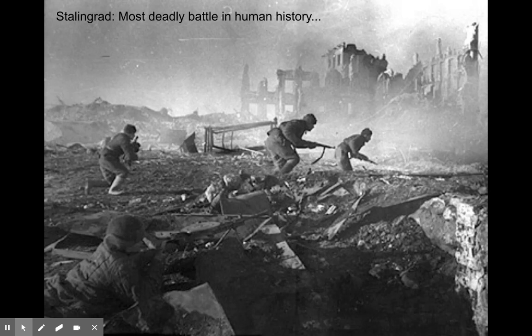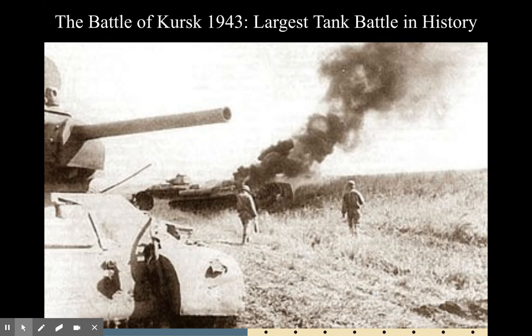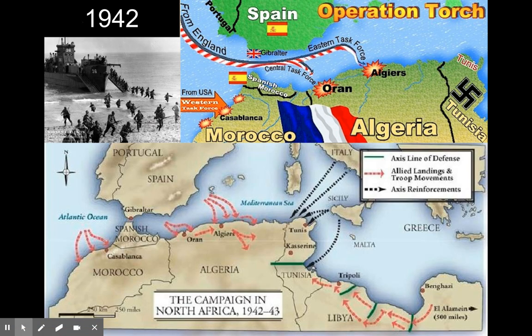And what do they care? They're not there, so they're sending men off to die. But eventually, the Soviets do win the Battle of Stalingrad. But millions of people die at this one singular battle. The Battle of Kursk is the biggest tank battle in the history of the world. It takes place on the East Front of the war.